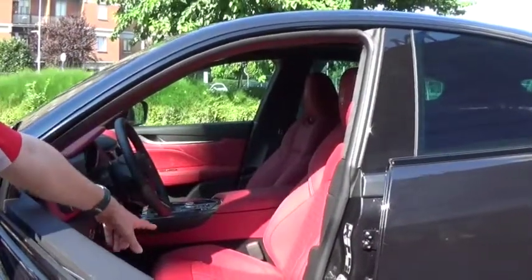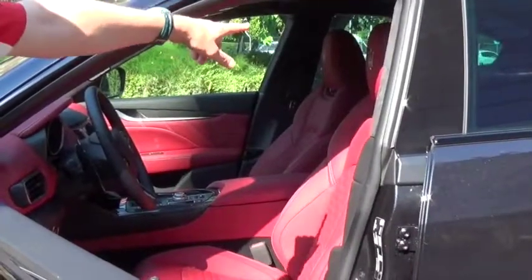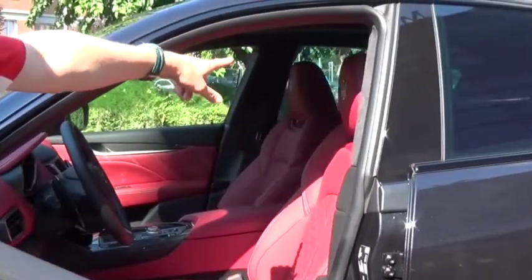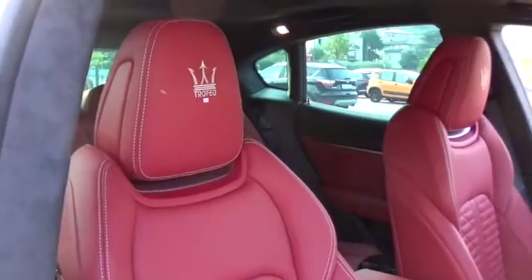The new Levante Trofeo has new interiors, a new design and new material, two colors, red and black. And the design is specific for this model. You have a Trofeo logo on the seat.